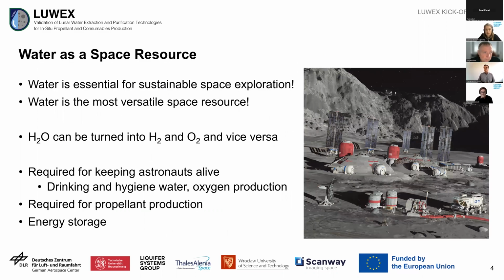We target water as a space resource with our project because water is essential for sustainable space exploration, and water is also the most versatile resource that we can find in space. Because water by itself is required for astronauts, for drinking water and for hygiene water, but also we can split water into hydrogen and oxygen, which are both also very, very useful resources.